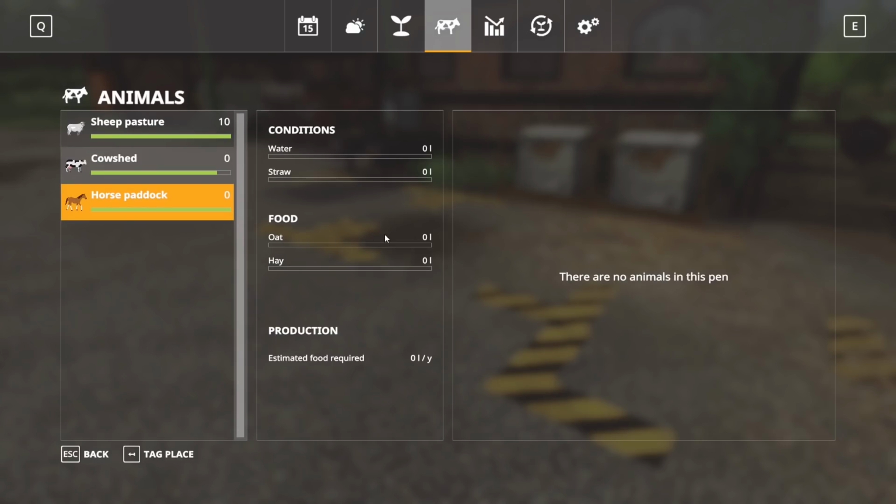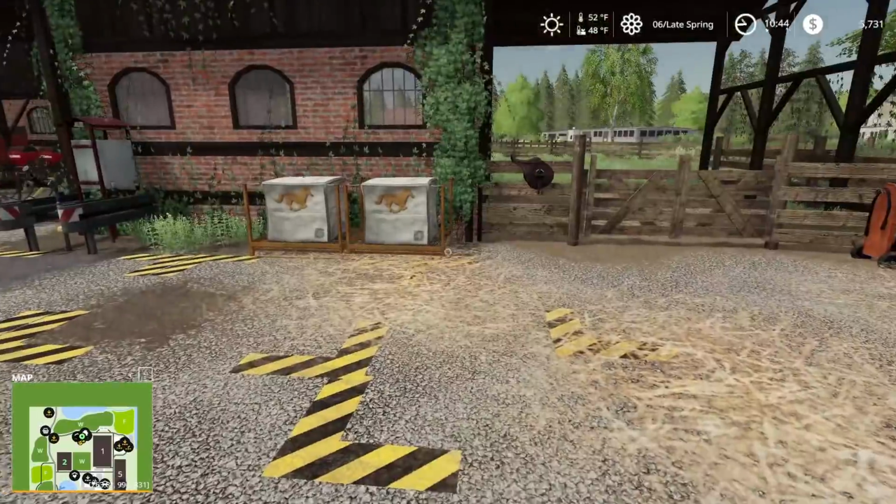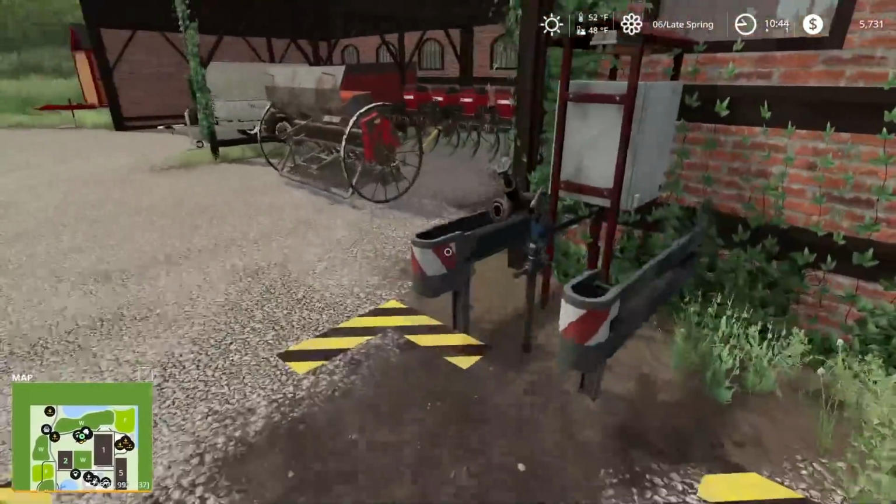Oats, we maybe should have grown some oats. Maybe that's what we should do, is grow some oats. We can always buy all this stuff, and that's probably what we'll end up doing to start, is buying a lot of the stuff. But again, I want to be self-sufficient at some point eventually, so we'll just keep what we can do for now.